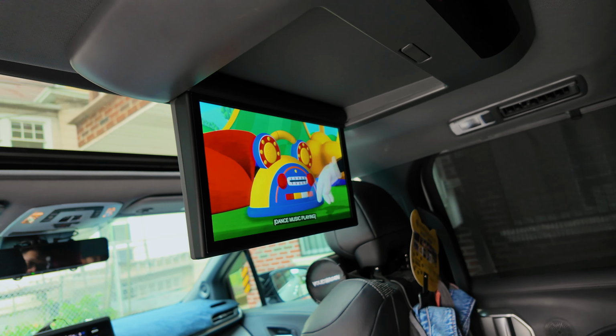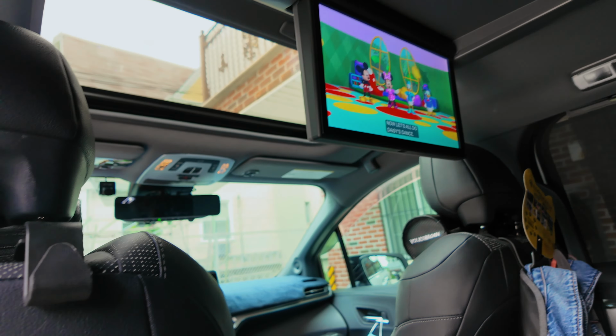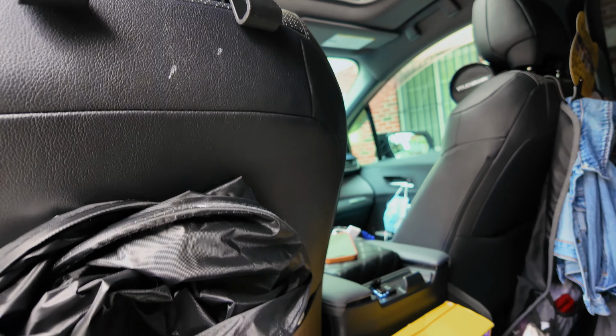Now, you see this rear entertainment system is the best. The girls are able to keep busy. I'm able to do everything, and we're good.